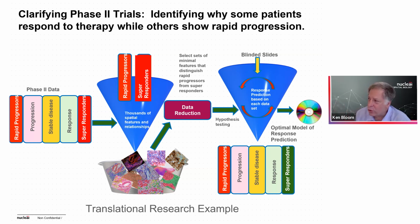One of the ways that people can use the spatial biology is to take samples from the super responders and the rapid progressors, extract the thousands of spatial features and relationships and things associated with those two things, and then reduce the data to the minimum set of features that best distinguish those rapid progressors from the super responders. And now you've got a hypothesis that you can test, right? Now you can go back to the trial, blind those samples again, run your new predictive algorithm and say, could I now find that hierarchy? Could I find those that will definitely progress, those that will definitely show a strong response, but even maybe the gradation of response, depending on how strong the signal that I identified actually drives the influence of the drug.